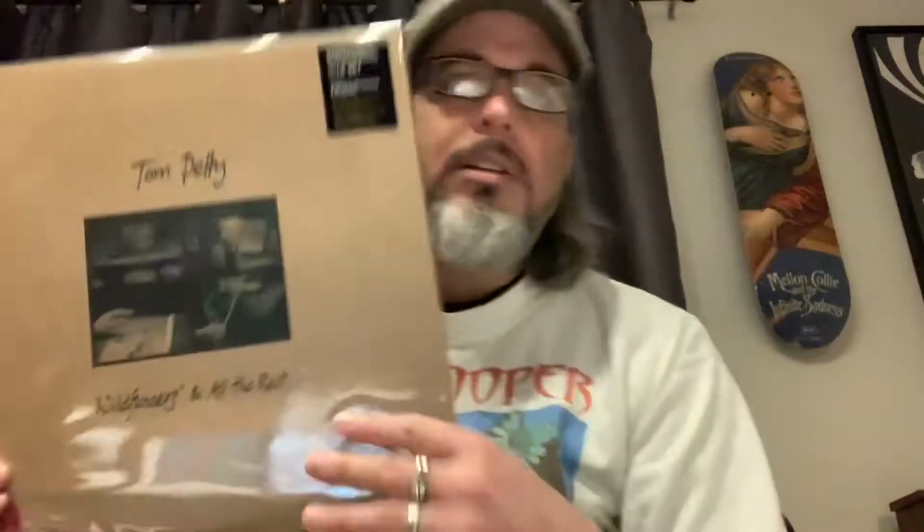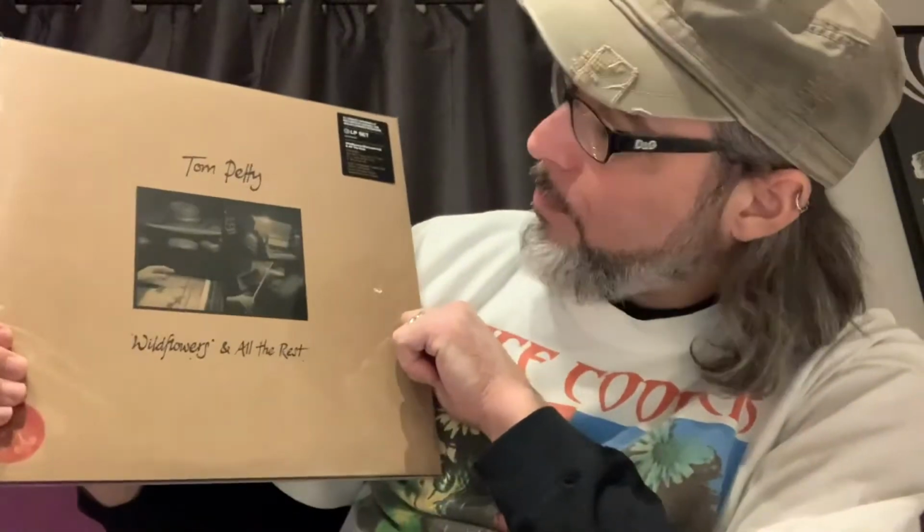Next record I'm going to show you, this has been shown a gazillion times so far in the vinyl community, but I'm so happy this arrived. I got it probably about 3 weeks ago. I had ordered it and it got damaged in the mail, so they had to send another one and it took so long. But I finally got it. It's Tom Petty, Wildflowers, and All the Rest.